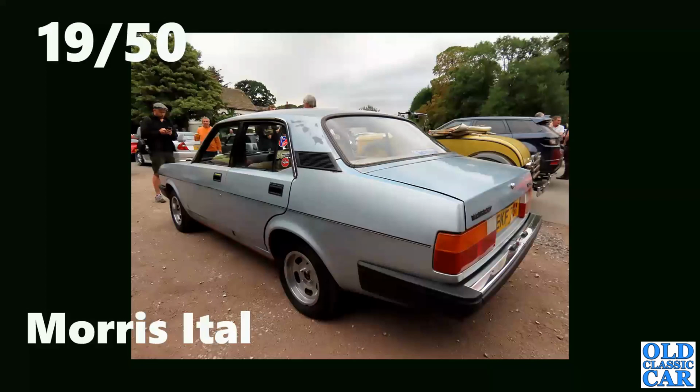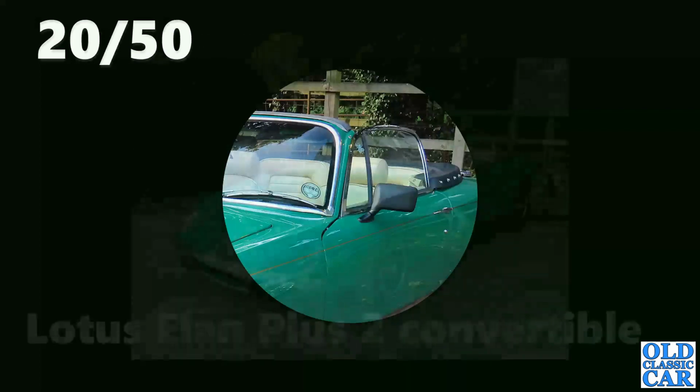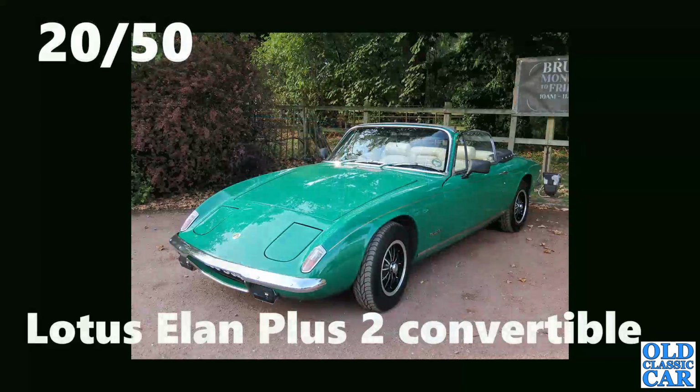Let me know in the comments if you've ever run one of these or any of the cars that are featured here. Always like to read your thoughts. Number 20 now, an open top car, same meeting, but what is it? A very different car, obviously, but what are we looking at here? It is a Lotus Elan Plus 2 in rare convertible form.